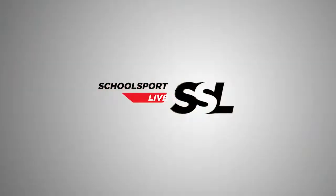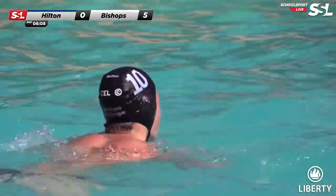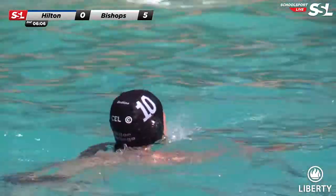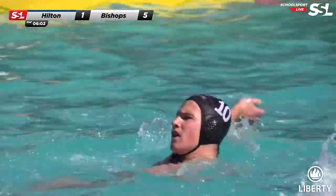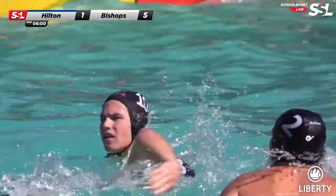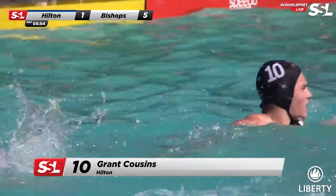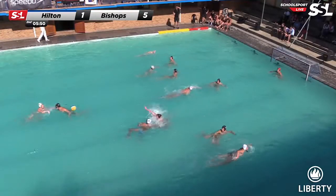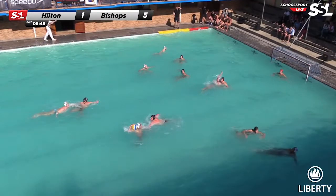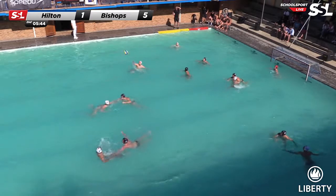Oh, brilliant finish there from the Hilton's number 10, Grant Cousins. Yeah, he really did have to finish that one. A bit of a miscommunication from Bishops' defense there. There were 3 players marking the 2 meter line, and there were only 2 Hilton players there. Awarded Grant some space, and he took it very nicely there with a bounce into the cross cage, beating Dave Nivison, who is a very good keeper as well. So we do know that any shots that do go past him are well-earned goals.